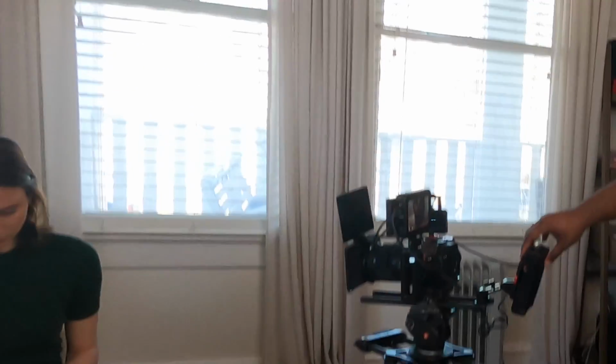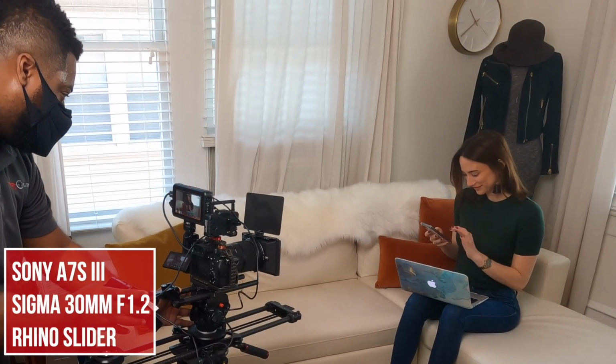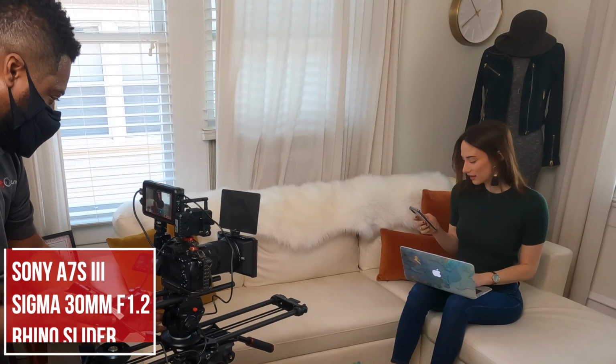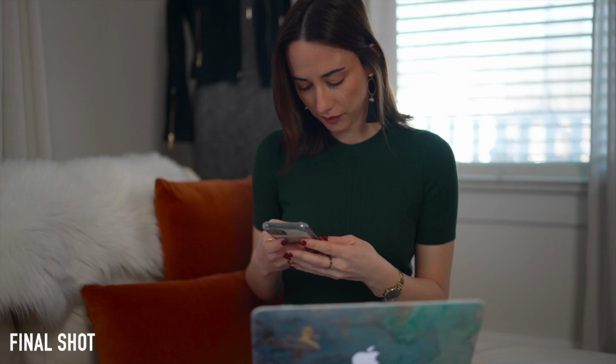I like that shallow depth of field, especially when I use the 30mm f1.2. It is my favorite wide angle lens. So I'm going to put an ND filter on it and pull back to give you a beautiful shot. And we just kept working with the client until we got the shots that we needed. Again, my Sigma 30 f1.2 is my favorite lens. It is so worth it, and it is beautiful on the A7S III.